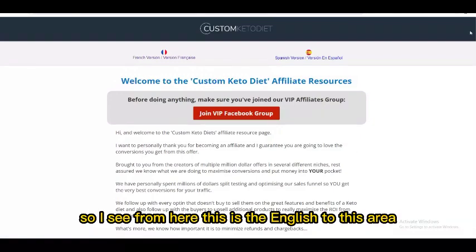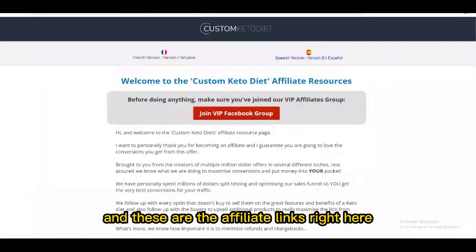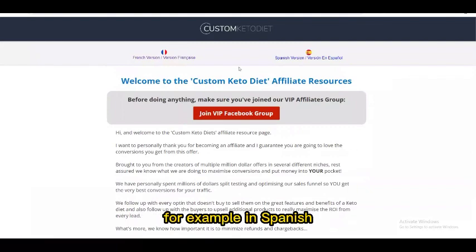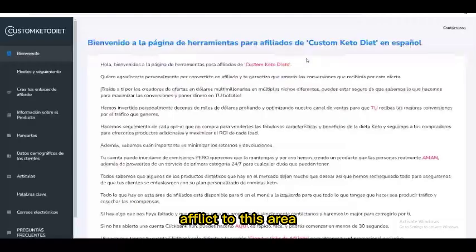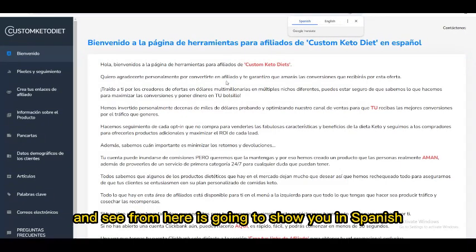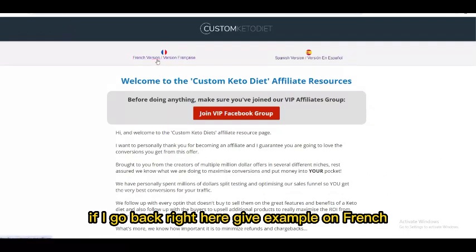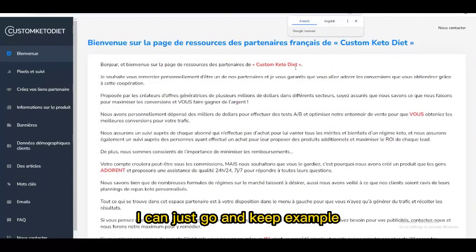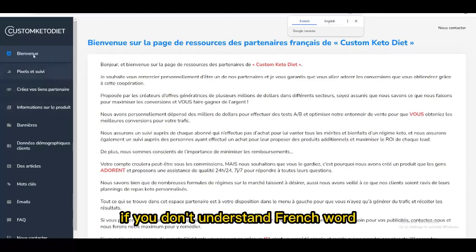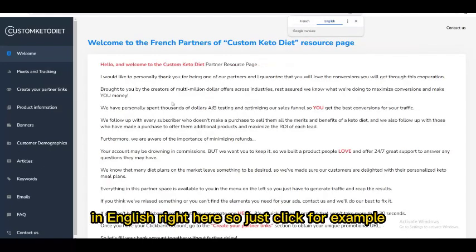So you can see from here, this is the English tools area, and these are the affiliate links right here. But if you want to promote this offer in Spanish, just click on Spanish. It's going to take you to a Spanish affiliate tools area. You can see from here, it's going to show you in Spanish. But if I go back right here and click on French, it's going to show you the French version. And if you don't understand French well, you can just click on this English translation, and you can read this right here in English.